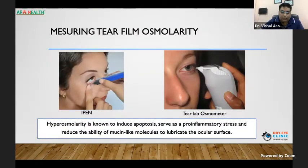The second automated assessment is measuring the tear film osmolarity. Why is this important? Because it is known to induce apoptosis and serve as a pro-inflammatory stress, and it will reduce the ability of mucin-like molecules to lubricate the ocular surface. There are currently two types of osmolarity measuring devices. Both are handheld. One is the iPen, which has a filter paper like protrusion that collects tears, and the other is the TearLab osmolarity system that has a capillary action where around 100 nanoliter of tears goes into the machine to give us an analysis of the osmolarity.